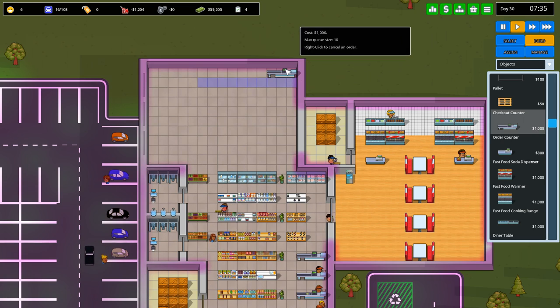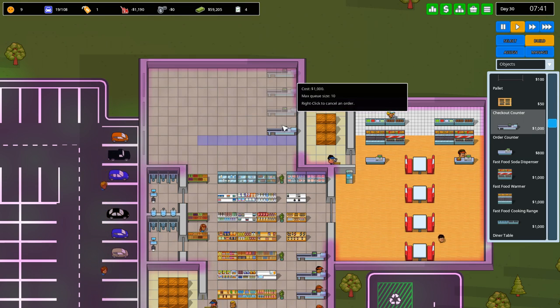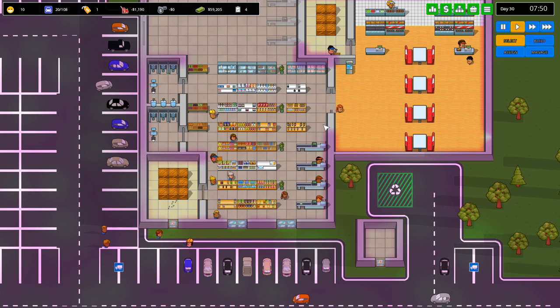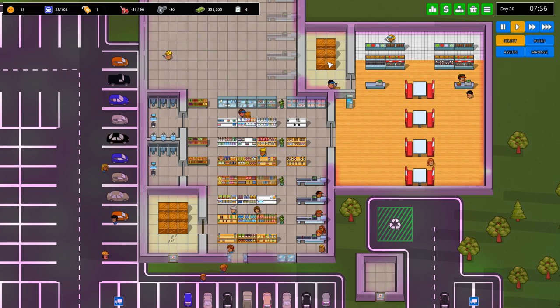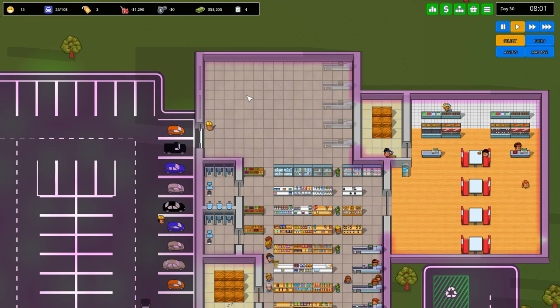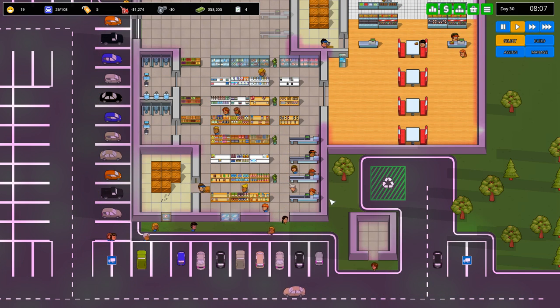Checkout counter, we're going to have one there, one there, one there, one there, and one there. 1, 2, 3, 4, 5 checkout counters. And then we're going to remove these 4 from here. So we're going to have an extra person working in the checkout counters. We're going to move our fruit and veg to up here. Because when you come in, the fruit and veg is always the stuff that you see first.